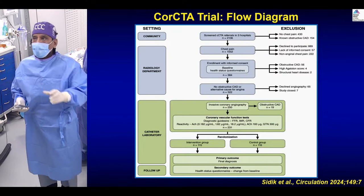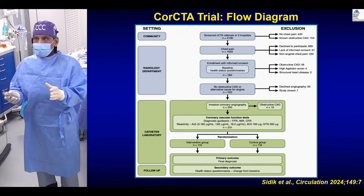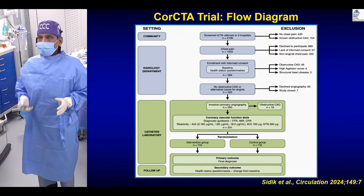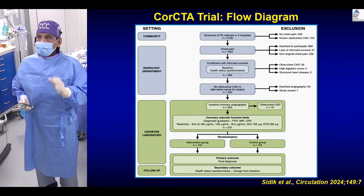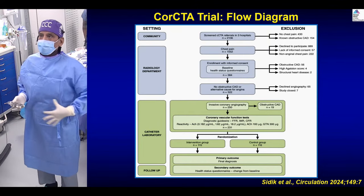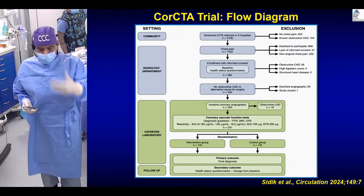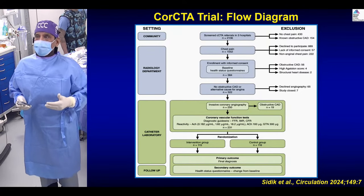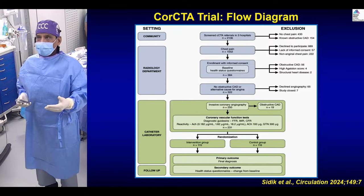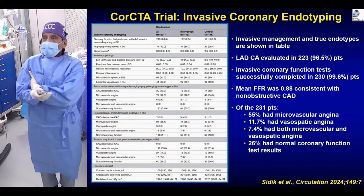The intervention group was 115, the other group was 116. So basically, patients were tested, both of them, and in half of them, they told the interventionalist, this is your finding, you can change your things. And secondly, in the control group, you do what you're supposed to do. There are 2 outcomes. One was the primary outcome: was the diagnosis changed after this assessment. And secondly was the health questionnaire and the MACE of these patients.